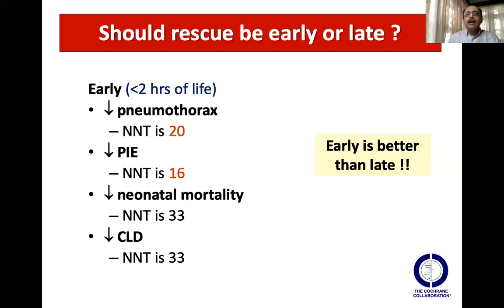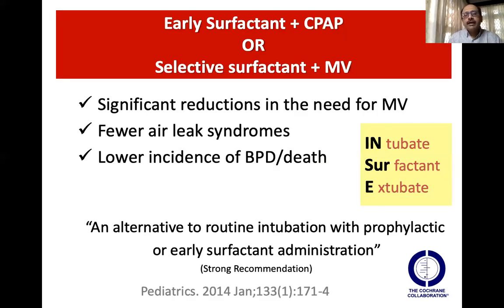And therefore, the question remains: should I start CPAP and then give surfactant, or should I give surfactant and shift over to mechanical ventilation? The standard of care today is to use what is called the INSURE technique. You intubate, you give surfactant, and you extubate back to CPAP. Therefore, you do not shift over from your primary modality of respiratory support, even if surfactant is available, especially if the baby has spontaneous respiratory efforts. For we do know that the INSURE technique reduces the need for mechanical ventilation, reduces the risk of air leak syndromes, and decreases the risk of death and/or bronchopulmonary dysplasia.